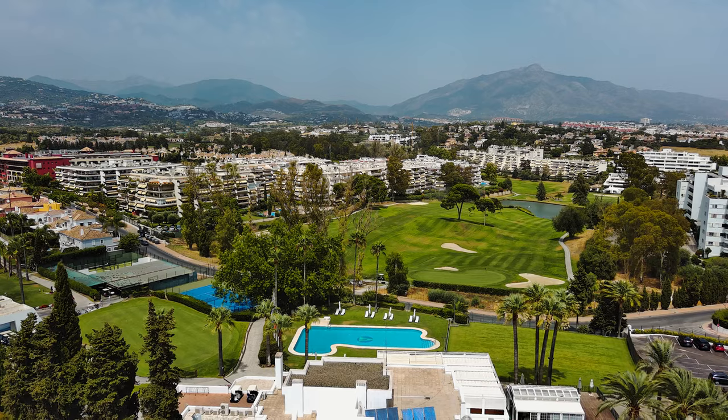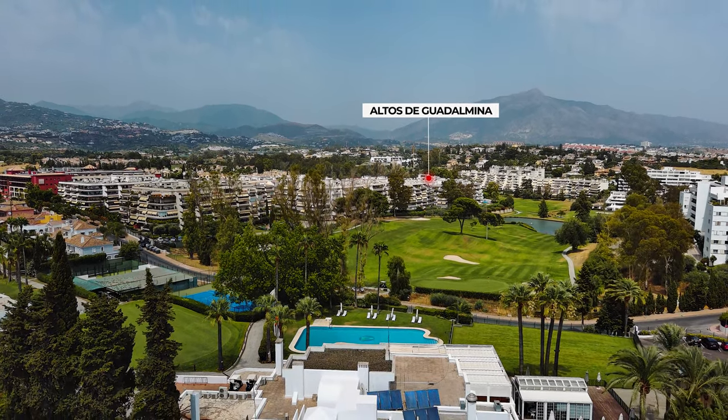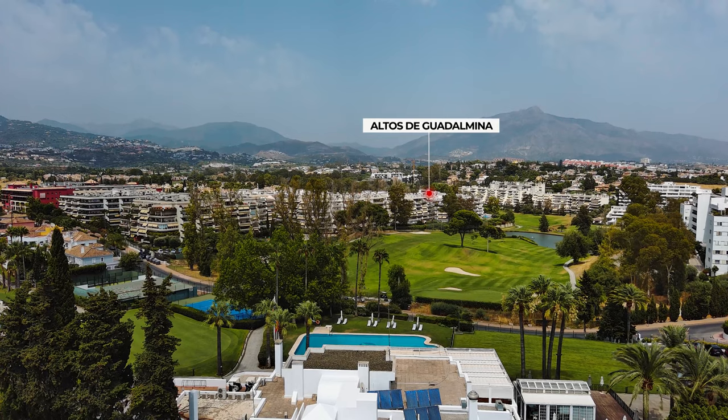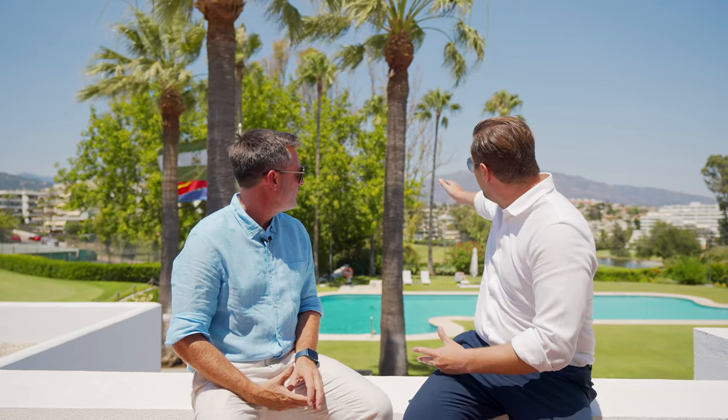Okay, so right now we're sitting in the golf club again with Alex. Tell me, Alex, behind us here, what's the name of that urbanization? Well, this beautiful complex is called Altos de Guadalmina. This complex offers apartments ranging from ground floors to top floors to penthouses, from 250 up to 500,000 euros. Bear in mind, you're right next to the golf club here, with easy access to amenities. And as you can see, you've got the beautiful view of La Concha Mountain. It makes it an ideal holiday home, and a great investment as well. Exactly, really easy to rent out.